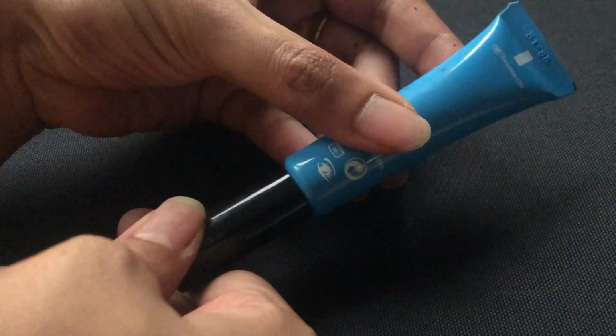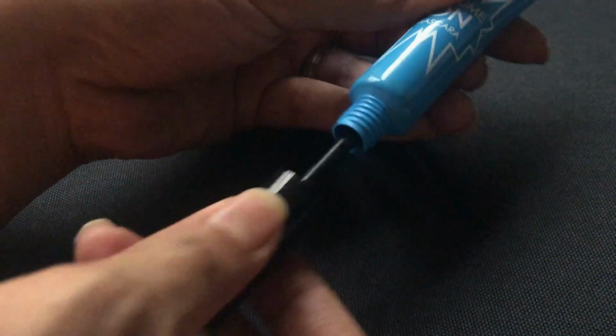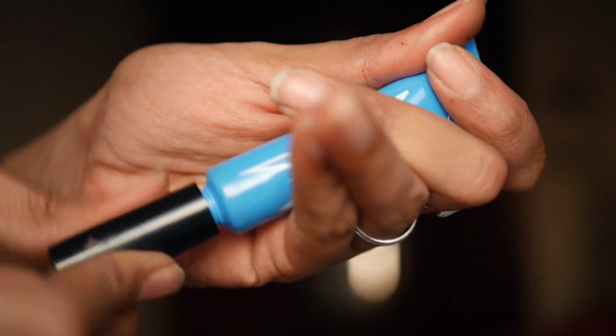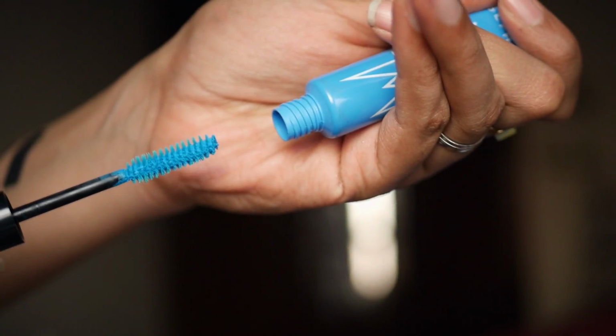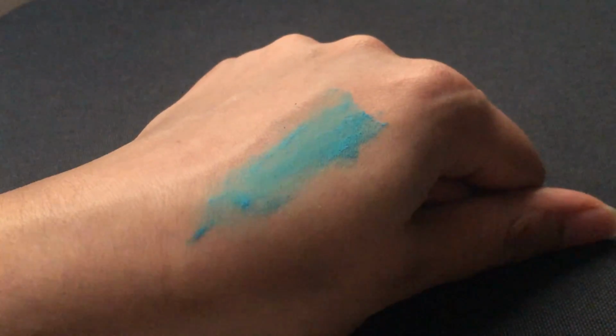Again, Sephora is not cruelty free, but this was sent to me as a gift, and this is the Volume On mascara in the shade Turquoise On. A beautiful, very fun shade for your lashes if you're looking for colored lashes. I'm not someone who really experiments with colored mascaras a lot, but I like the way that it's easy to apply. The color doesn't irritate my eyes at all, and it's a fun color.